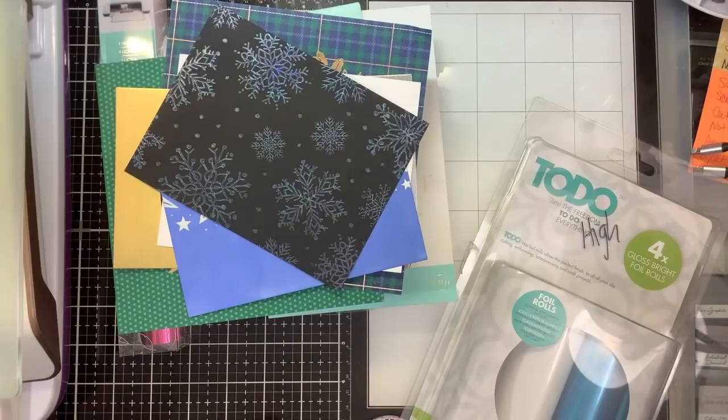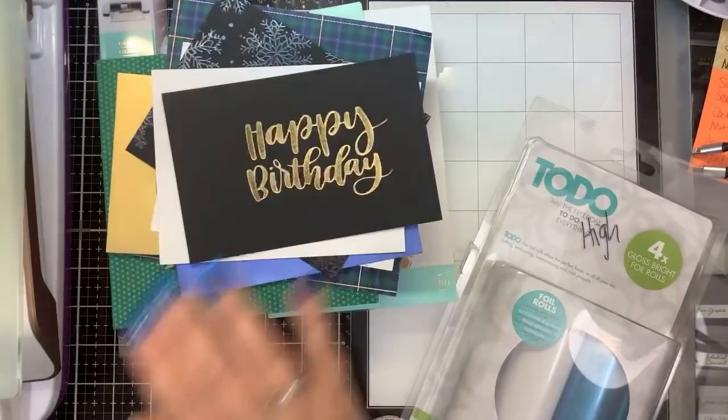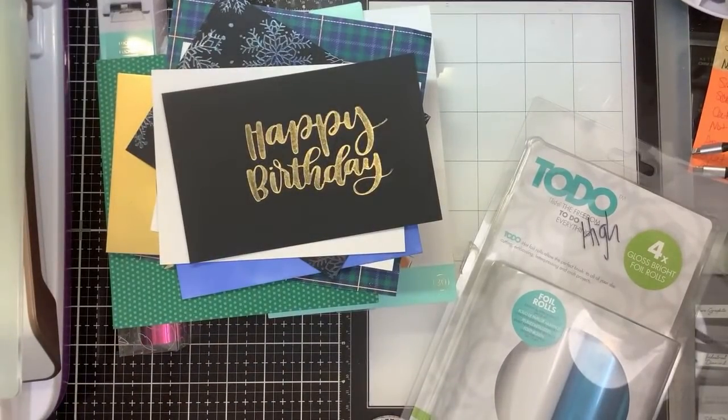Okay, so hot foil has adhesive built into it. As soon as you put that hot foil in contact with a heat source, it's going to stick to whatever it can stick to. Remember how I told you the laminating sheets have adhesive inside the laminating sheet? You kind of need to think of hot foil the same way. When hot foil gets near heat, it's going to want to stick.